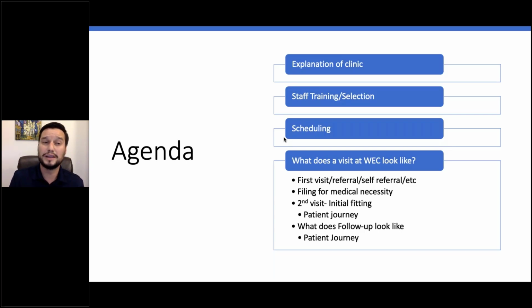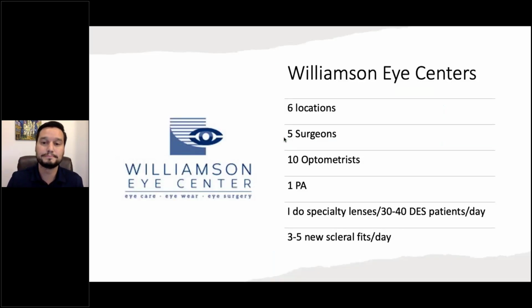The office that I work at has 26 exam rooms. Most people only have much less than that. So scheduling for me might not work the same way for scheduling someone else. And we're going to go over how the visits at Williamson Eye Center work, kind of what we've honed down through the years. Again, what is Williamson Eye Center?